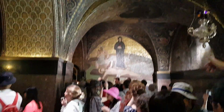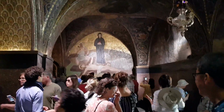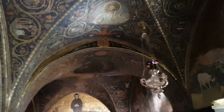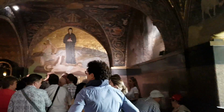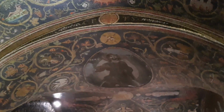What we can see here. That church was destroyed for the last time in 1808. This time by the Christians themselves, it was burned down. Then most of the mosaics that you see here are new. The only one that is actually old, 12th century, not 4th century, is that mosaic of Jesus as the ruler of the world.